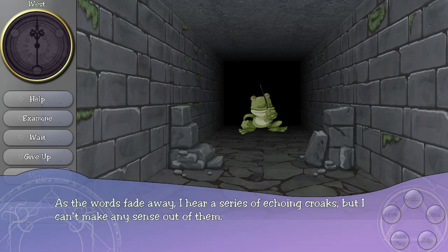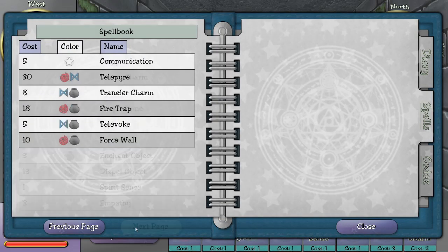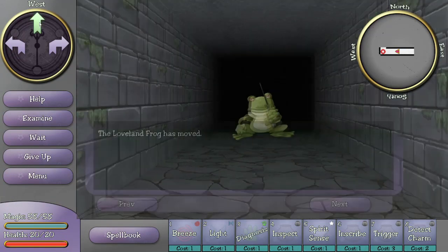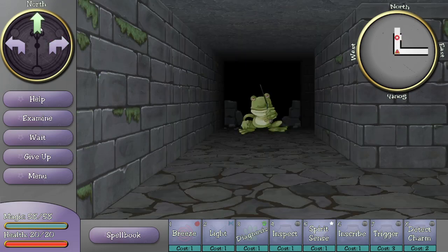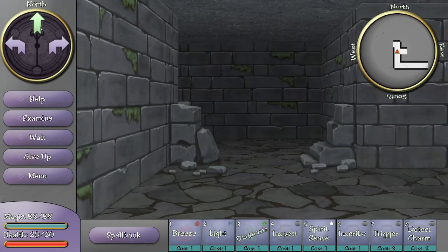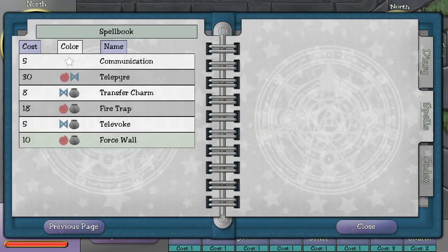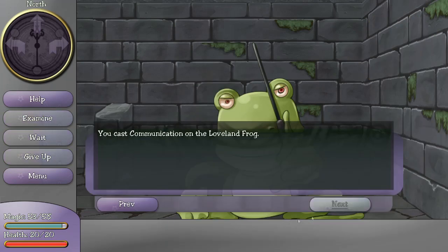As the words fade away, I hear a series of echoing croaks, but I can't make any sense out of them. Do I have communicate? I do. Grand. Miss Loveland Frog. There you are. Stay right there so I can smooch you. 'Cause I'm flirty like that.